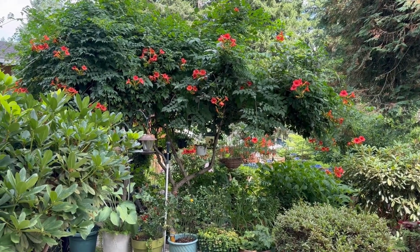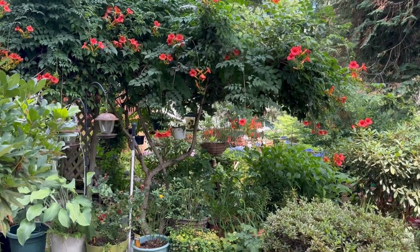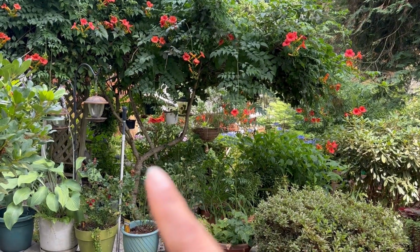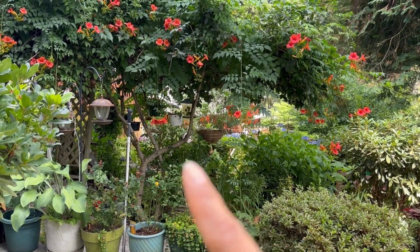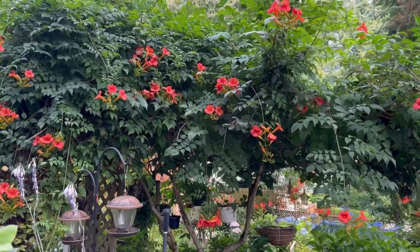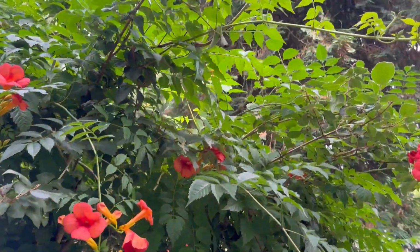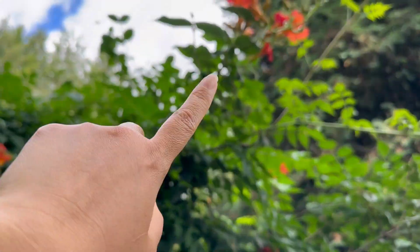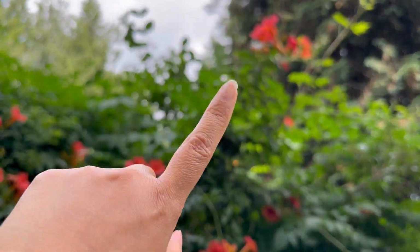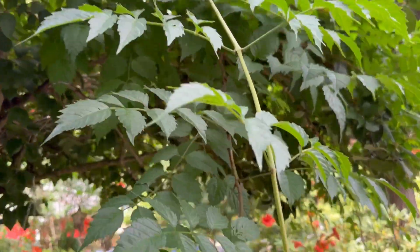This is the far view of the trumpet vine. I'm giving you an idea of how big they can grow. As you can see, there are branches at the bottom of this vine, and this is not part of the trumpet vines. This one is actually the Korean spice viburnum. It blooms around May and has white blooms, but at this time, because it's already August, the plant that's actively blooming is the trumpet vine. Some of the branches like this are not part of the vine, but are stems of the Korean spice viburnum.